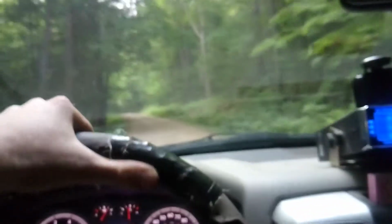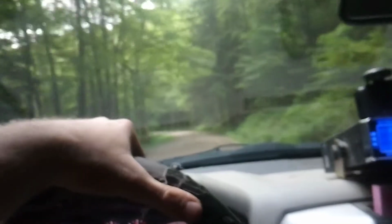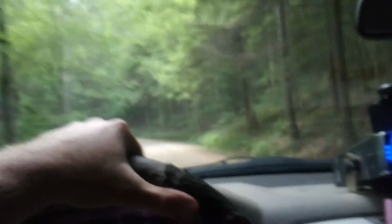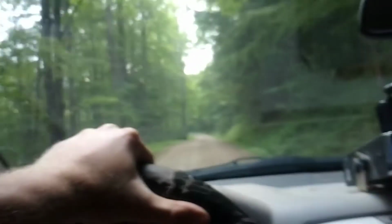If I remember correctly, my Uncle John said it took them somewhere like 6+ hours to get to the cabin. And I don't know if that's counting the travel from King of Prussia up here, or if that's just battling this road alone.